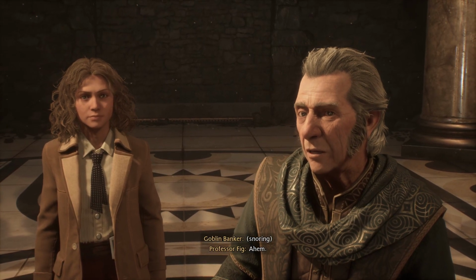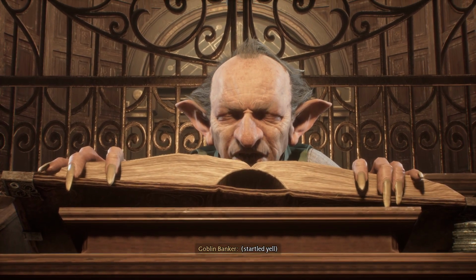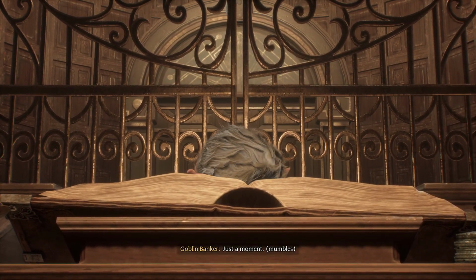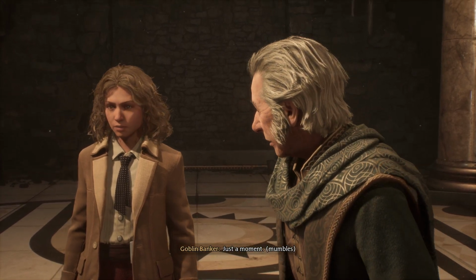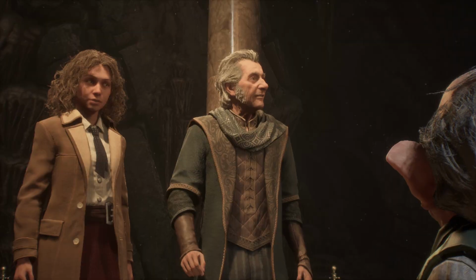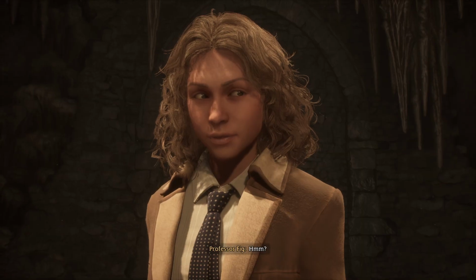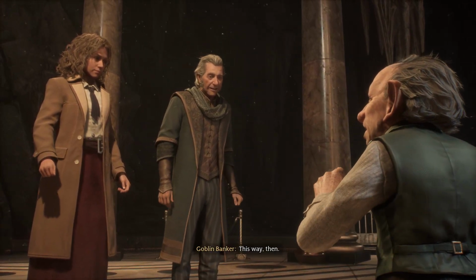Wake up! Hello, Goblin. It can't be. Just a moment. Ooh. Where are we here? Welcome to Gringotts Wizarding Bank. Vault number 12, I presume. Precisely. The key? Your wife's portkey. Oh, yes, of course. This way, then.